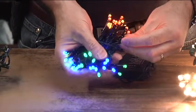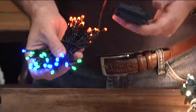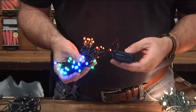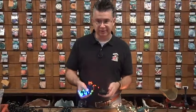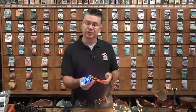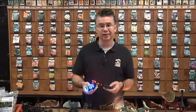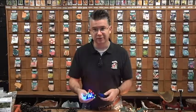But what's unique about these, there's 40 lights to a set, and with the battery pack, you can put them on a wreath or on a garland, especially a wreath on your front door of your house. And it's got a timer on there, so when you set the timer, it will turn on for 6 hours and then turn off for 18. So every day, if you have it turn on at 5 o'clock in the afternoon, it will stay on until 11 o'clock at night, and then automatically turn itself off and then turn back on at 5 o'clock the next day.